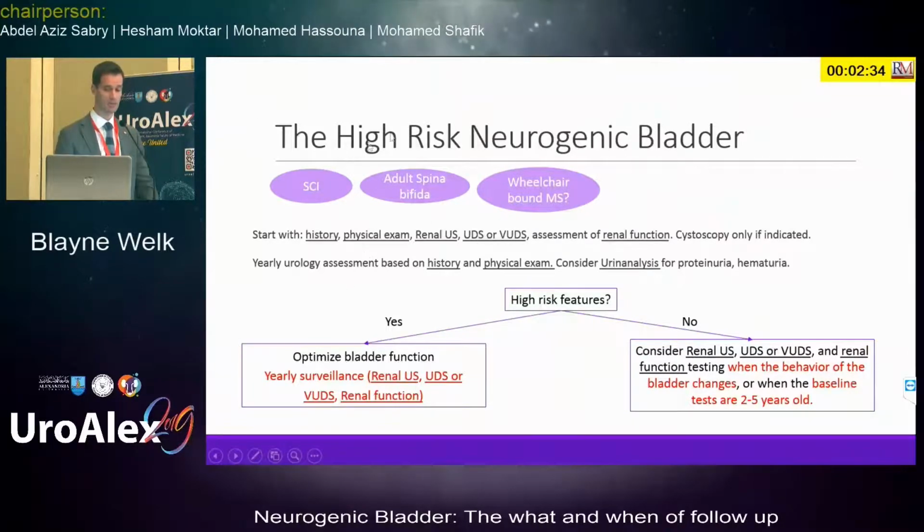So high-risk patient means they have some of those features that we talked about on the last screen. You want to try to optimize their bladder function and then repeat the investigations again. And the repeat investigations would be another ultrasound, another urodynamics, and another assessment of renal function. If you've done a good job and you've optimized their bladder, for example, you've treated their NDO, their hydronephrosis has resolved, everything looks good in year 2 when you see them back, or 6 months when you see them back, then maybe they go down to a medium-risk patient.